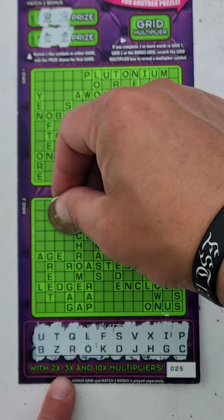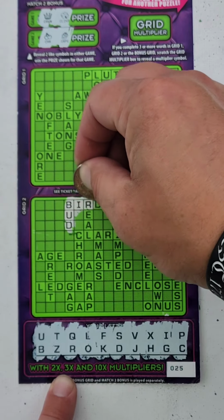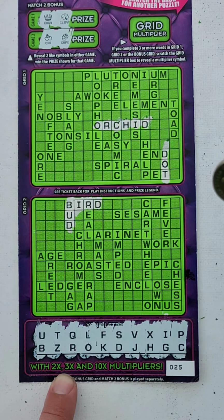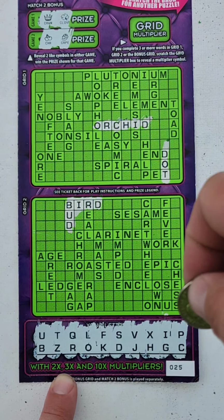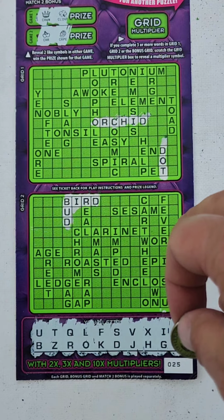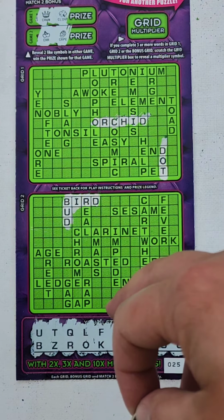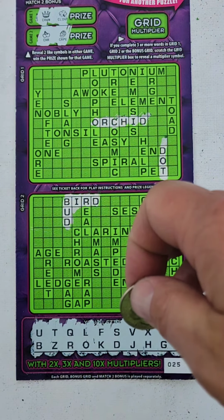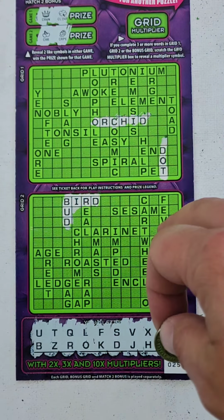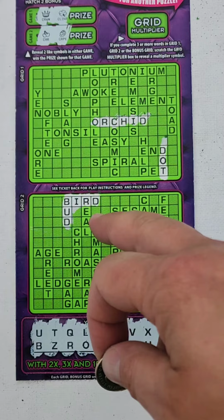Alright, Bud we got, though. B-U-D. B-I-R-D. Okay. Two right off the bat. Maybe that's a good sign. I'm hoping. And W, no W. But I had work. Alright, let's see. Sesame, fever, cartwheel, work, epic, chest, enclose, own, bonus, rap, gag, no A. No. Everything has an A or an E or an N in it. And work has a W that we did not get. We didn't get a W. That's crazy to me.